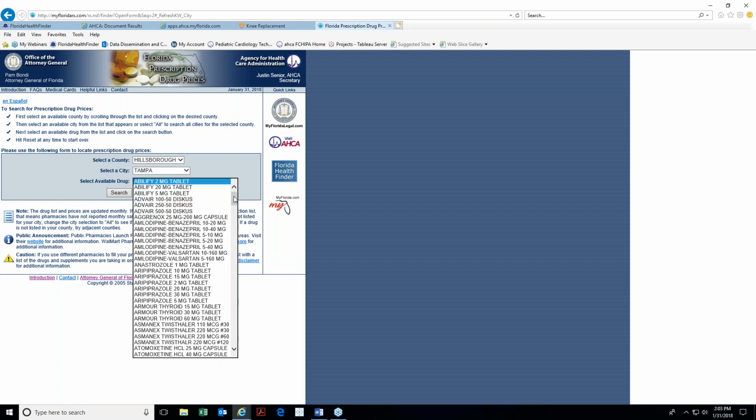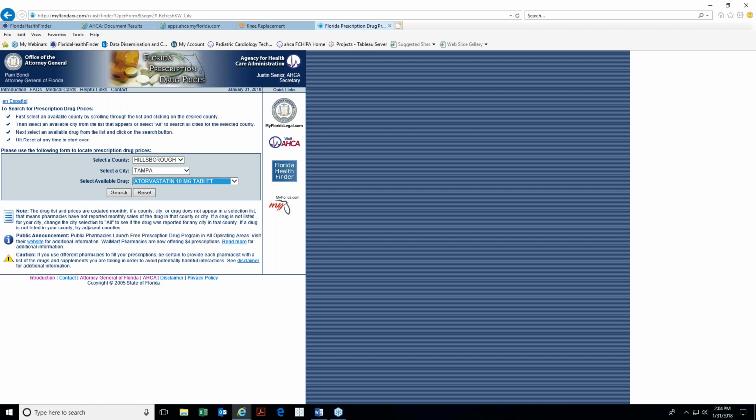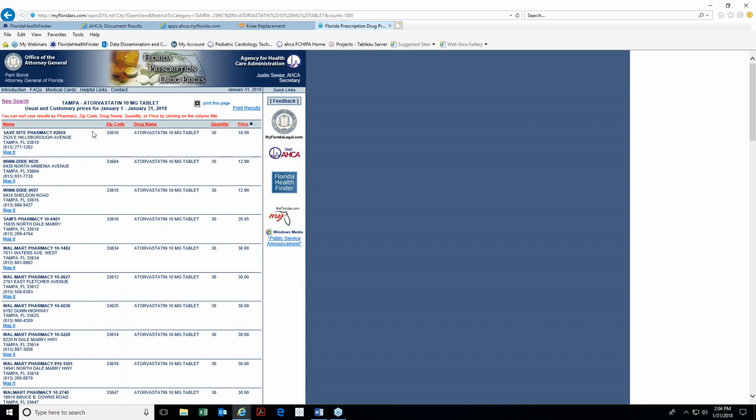And now we can select from a list of the 300 most commonly prescribed prescription drugs. Today, I will look at atorvastatin, 10 milligrams, and click search. And this is what we'll see. The price for atorvastatin, 10 milligrams, a quantity of 30 tablets, and what all of the pharmacies in Tampa were charging for the month of January. The prices are sorted from low to high, and we can see a huge difference. The Save Right on East Hillsborough Avenue for this prescription, if you were paying the retail price, this means no insurance was used, this is what you would pay, $10.99.